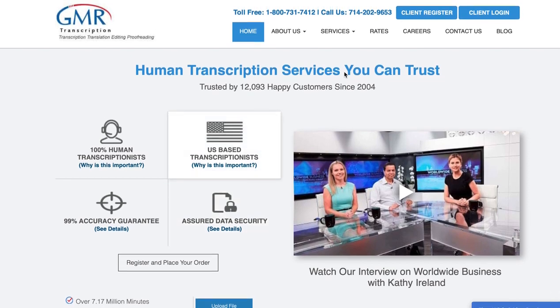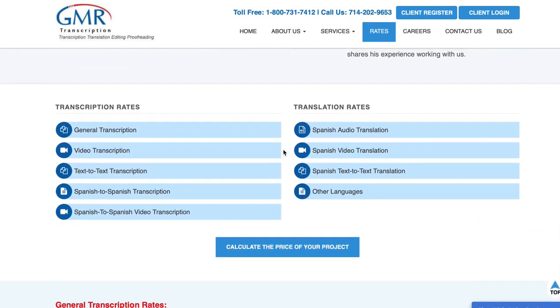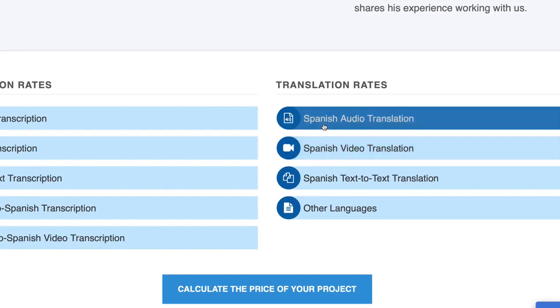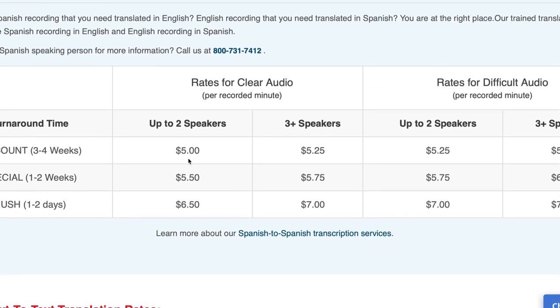So it's very simple. If you go to rates here and you scroll down, what you want to do is click on where it says Spanish audio translation, because they're going to pay the most money, right? You want to make a lot of money, smash the like if you want to make a lot of money, not a little money. So you go here, and as you see here, they pay $5 per minute.